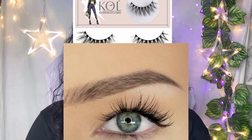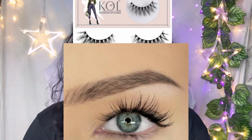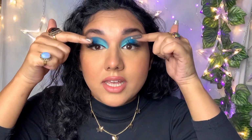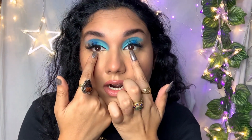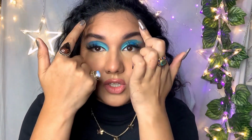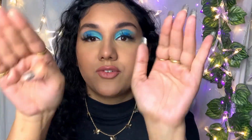What it's going to do is open up your eyes, it's going to give you the illusion that your eyes are very opened up, just because it's lengthening from the center of your eyes, just over here, and going like this, flared from the center.